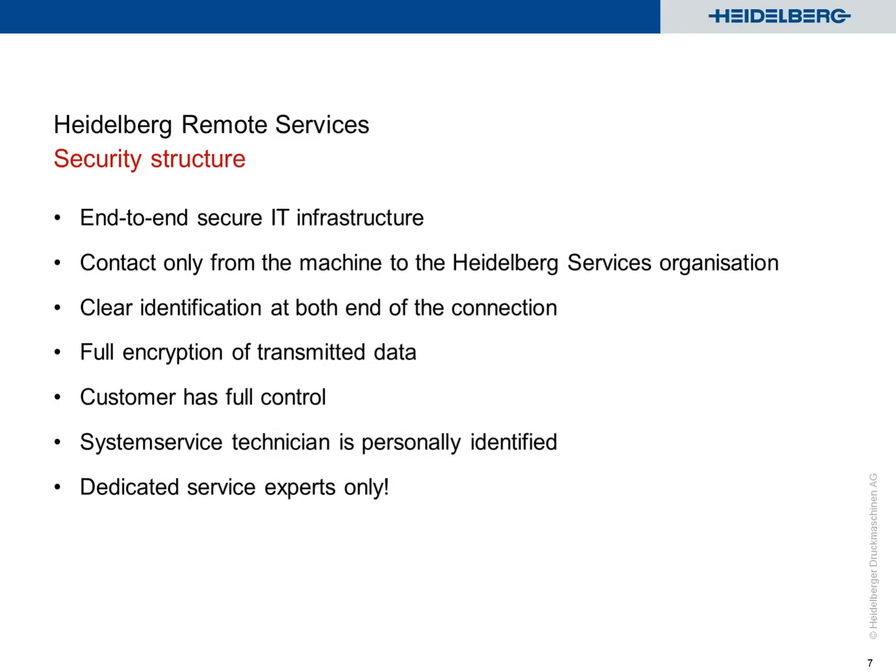Our remote services run on a certified security platform with fully encrypted data transfer. As I said before, your operator has always full control of all interactions, and all our technicians are specially trained and identify personally when they log on.